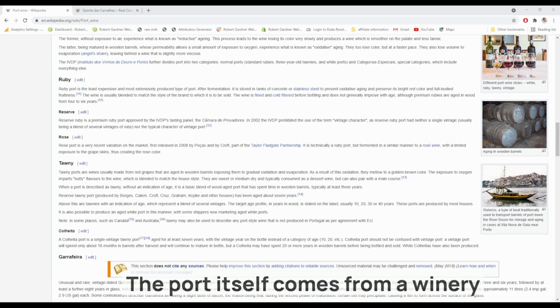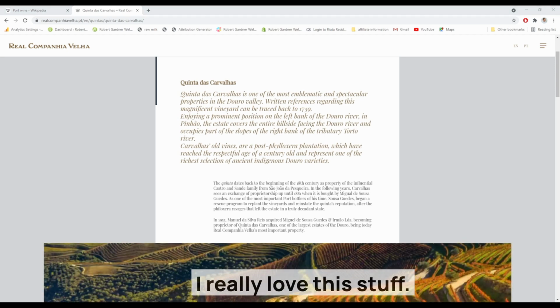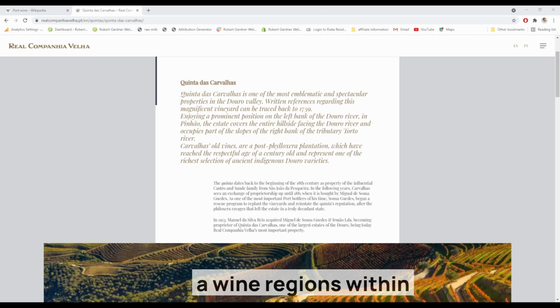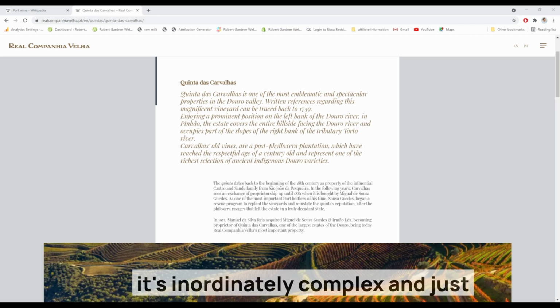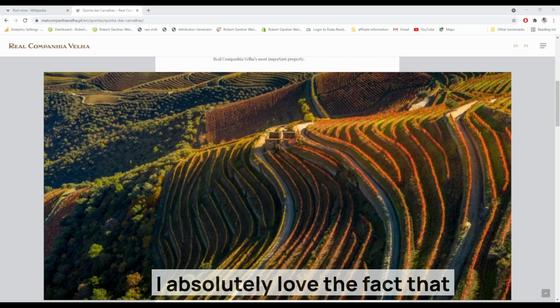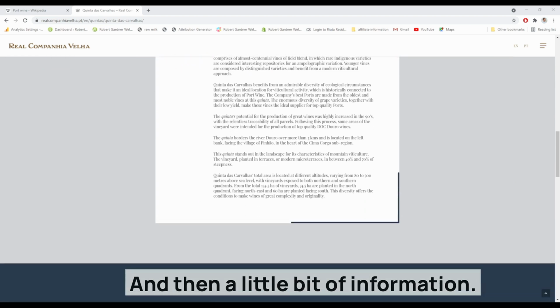The port itself comes from a winery that I had not heard of previously, that I had to pull up online. I really love this stuff. I find it interesting. The company that I'm most familiar with is Dow's Port. I don't know enough about wine regions within Portugal to be able to say what's going on. Again, it's inordinately complex. I'm just trying to figure it out as I go. I absolutely love the fact that I get a sense of the feel of the landscape just from their website. And then a little bit of information.